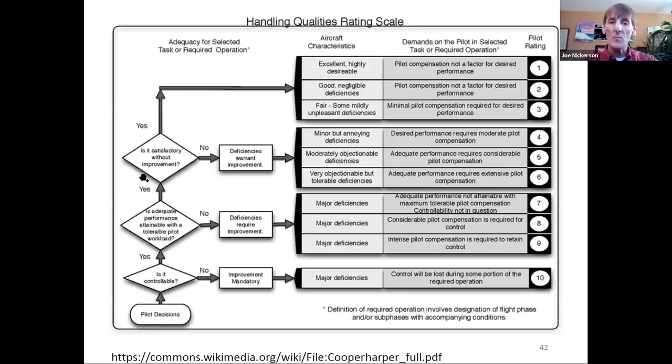And as I mentioned, the handling qualities rating scale is a tool to do those mission task elements. I think Bruce probably already covered this a lot in his talk, but again, there's no rating for a particular aircraft. The Wright Flyer was not a level one aircraft per se. It could do one or two things well enough based on the standards of what they were trying to do at the time.